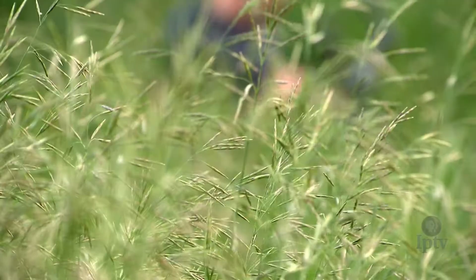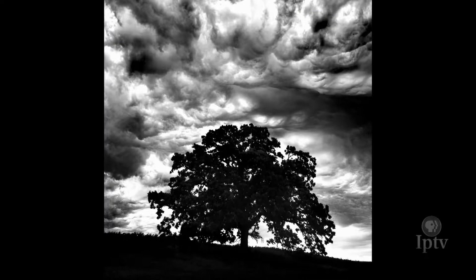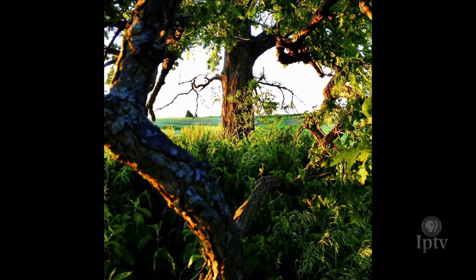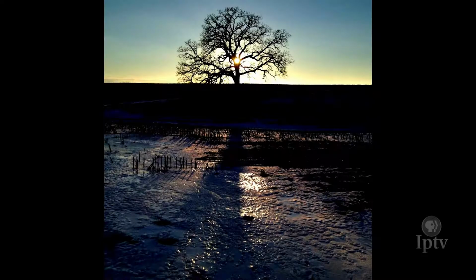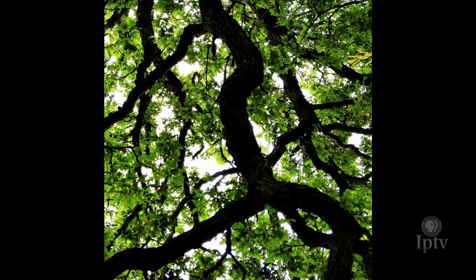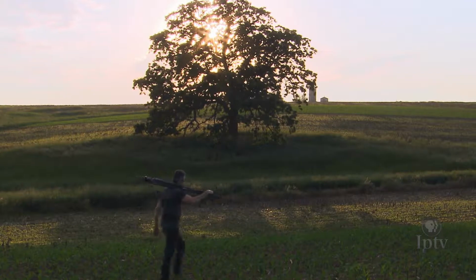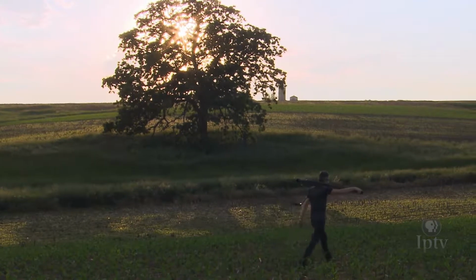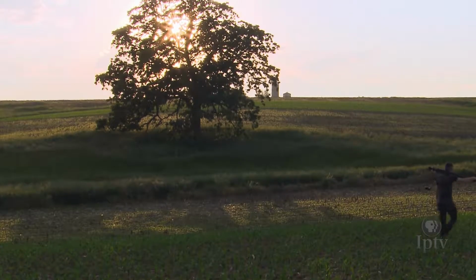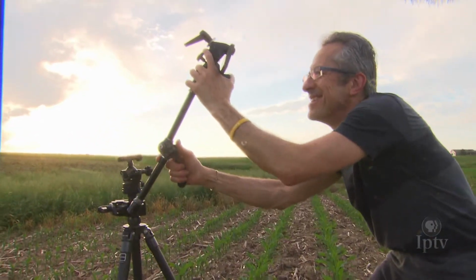Photographer Mark Hirsch spent 19 years driving past this field before he found inspiration in its solitary bur oak. A tree with roots dating back nearly two centuries. Following a challenge from a photography colleague, Mark descended upon this field with a simple goal: capture something unique, something different about a tree that had grown tall long before his own arrival.